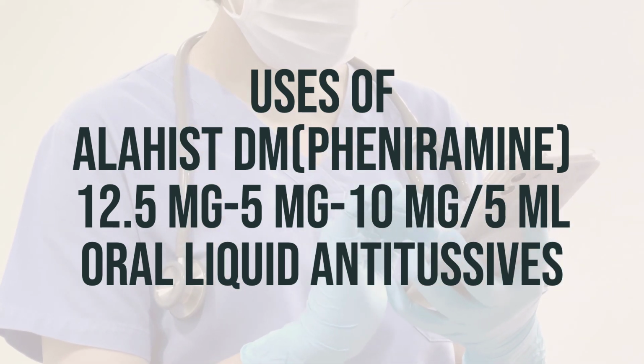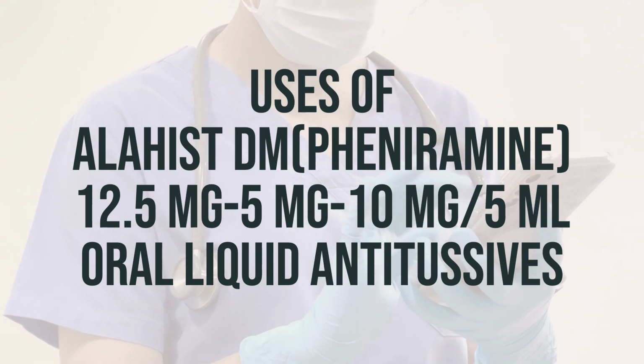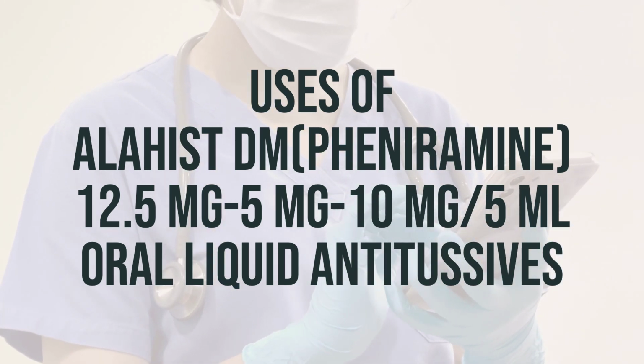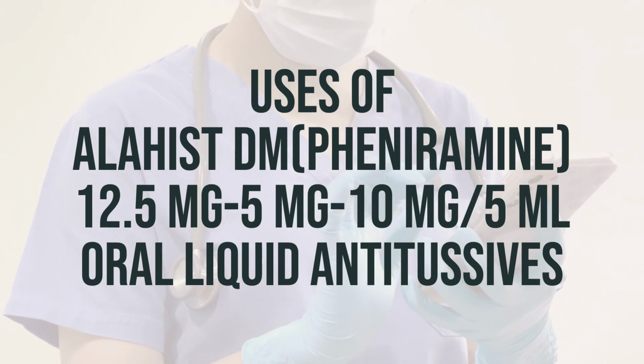sneezing. It's important to note that this medication has not been shown to be safe or effective for children under 6 years old, and some forms of this medication are not recommended for children under 12 years old. Always consult with your doctor or pharmacist for more information on using this product safely.